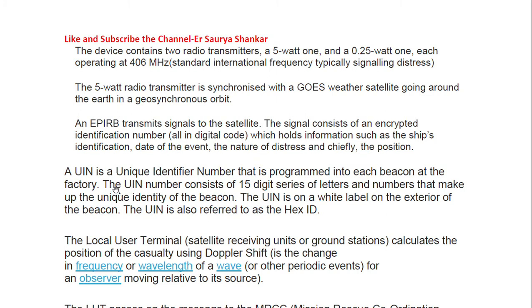This is a UIN, that is unique identifier number, that is programmed into each beacon at the factory. The UIN number consists of a 15-digit series of letters and numbers that make up the unique identity of the beacon. The UIN is on a white label on the exterior of the beacon. The UIN is also referred to as the hex ID. So you may be asked, what is a hex ID? That is nothing but a UIN number, that is unique identifier number, which is a 15-digit series of letters and numbers.